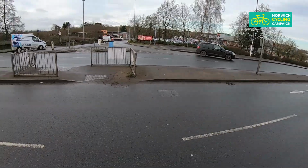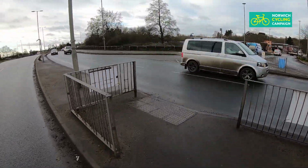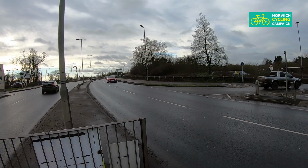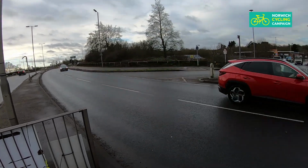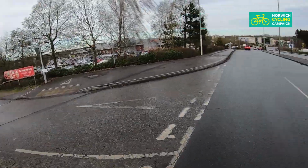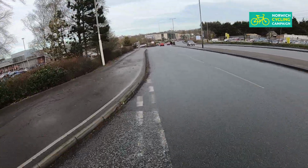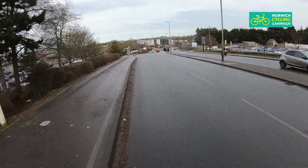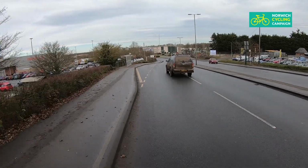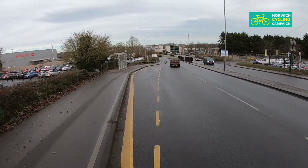We have to cross over William Frost Way, right on the junction to the entrance of Sainsbury's. And what I should have done here was to head for the triangle in the middle of the road. I saw the entrance to the cycle track on the other side of the road, so I started to head for that, just as a vehicle is coming out of Sainsbury's, so had to change my mind and stay on the carriageway. So at the bus stop, I'll get back on the cycle track.